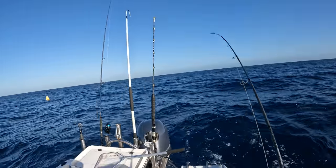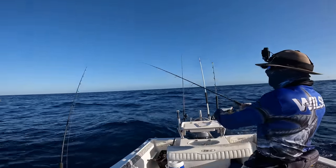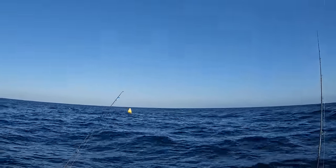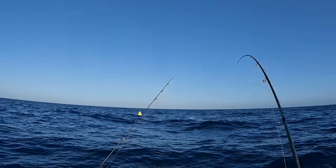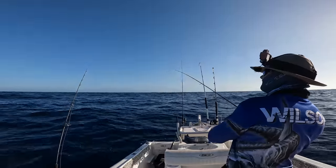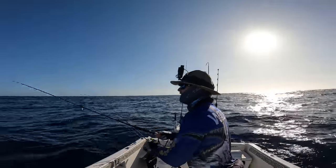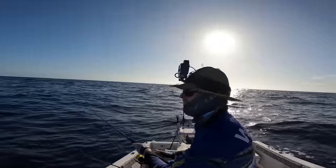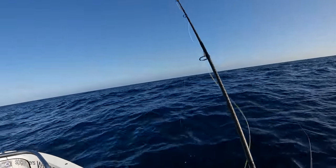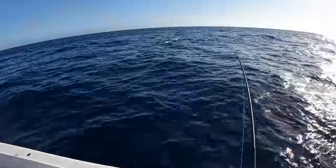Here we go. Yes! There we go. Mahi on. Got to keep him away from this FAD. Oh no. Why does this always happen to me? Righto, now we can do it.